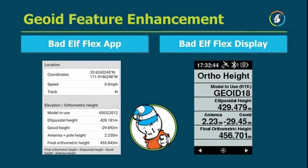So auto switching, this is kind of what it means. Had I switched and done the RTK before I did my screen capture on the left, you would have seen Geoid 18 as well. So these will always mimic each other based upon the mode the GPS receiver is operating in.